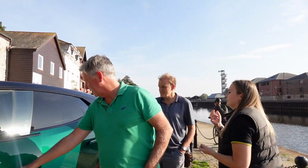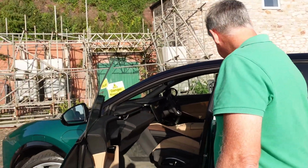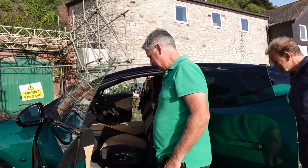Yeah. So Jess, if you jump in the driver's side, and then we'll show Martin and Danny a little bit on the inside of the car. You get in the back then. There's a handbrake on, we're a bit close to the water.